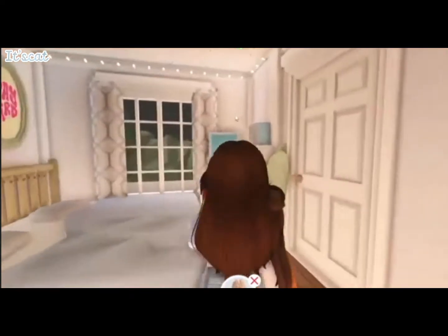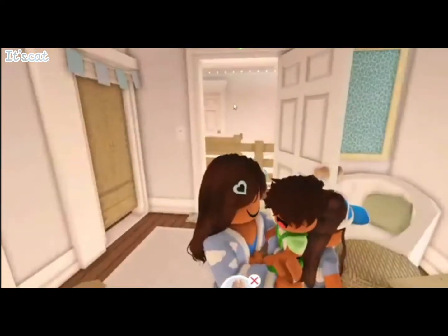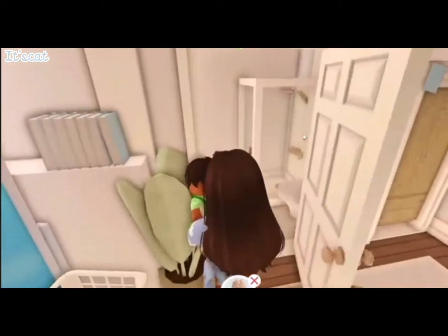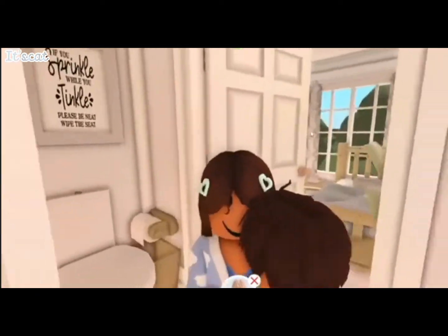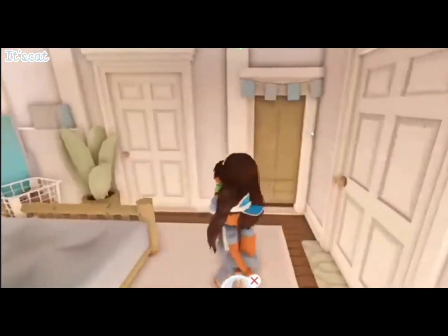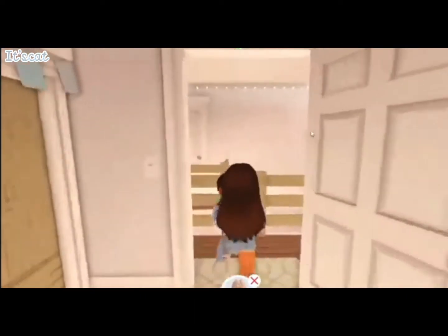Oh, I think this is my bedroom. Oh, this is perfect for me. And you have your own bathroom. Yeah, oh my gosh, wait. I did not have this in the other house, which is actually perfect, so I don't have to share it with you guys, and you can have your own personal space to do your hygiene.